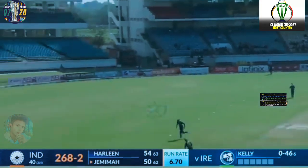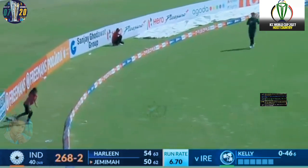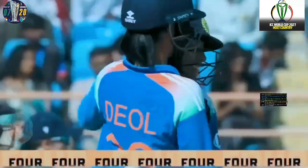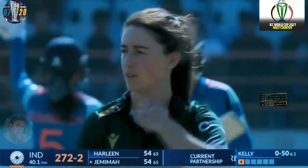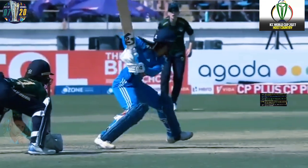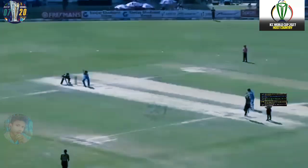Photographers delight always, Jemima Rodrigues. Up and over this time. The indication is clear from the batter to the captain of Ireland. We are going for the shots now. She had to reach out for it, Jemima Rodrigues. Full in length and getting a big stride out and extending the bat to clear the infield. Lovely strike that.